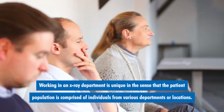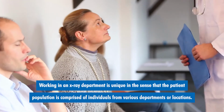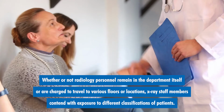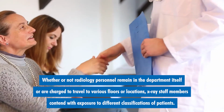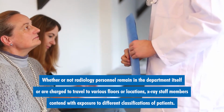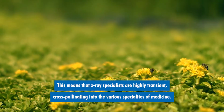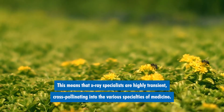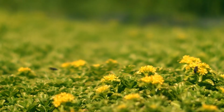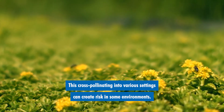Working in an X-ray department is unique in the sense that the patient population is comprised of individuals from various departments or locations. Whether or not radiology personnel remain in the department itself or are charged to travel to various floors or locations, X-ray staff members contend with exposure to different classifications of patients. This means that X-ray specialists are highly transient, cross-pollinating into the various specialties of medicine. This cross-pollinating into various settings can create risk in some environments.